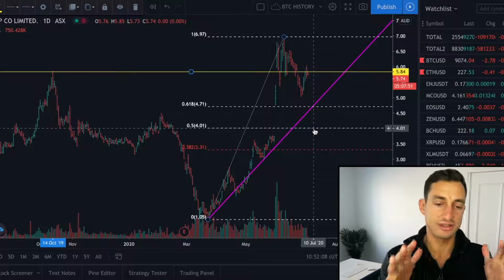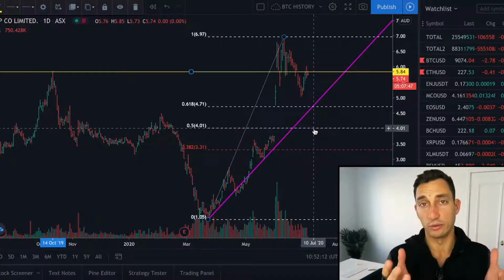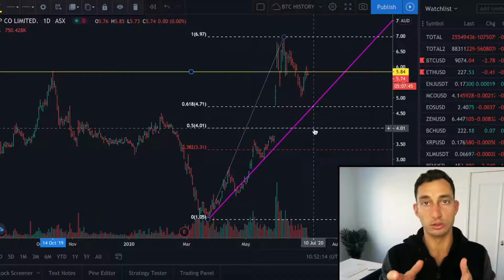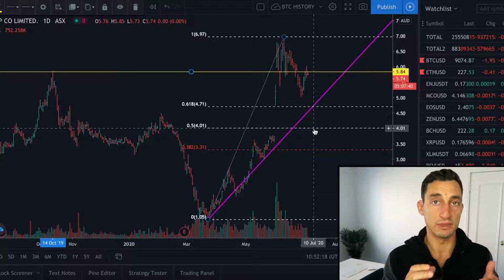And I didn't mention earlier, but essentially the 50% is a good balancing point for the market. If you go and lay this tool over many other stocks, you can often see that the market comes back to a 50% point.